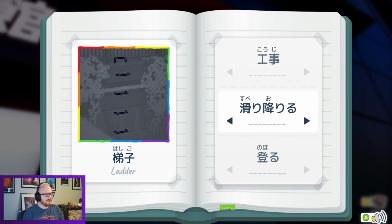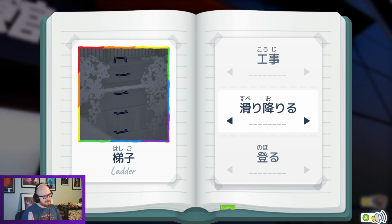So then we have suberu. Very fun to say, suberiorIru, because you can very quickly say it, because your tongue just kind of goes bup, bup, bup, bup, bup, bup, bup, which is fun. That's just fun to do. Suberiori. To slide down. Is that okay?